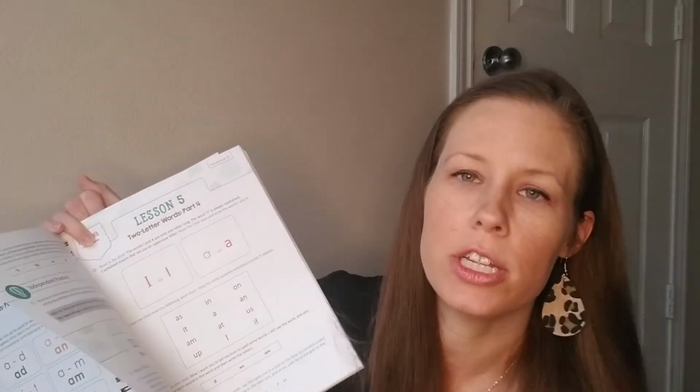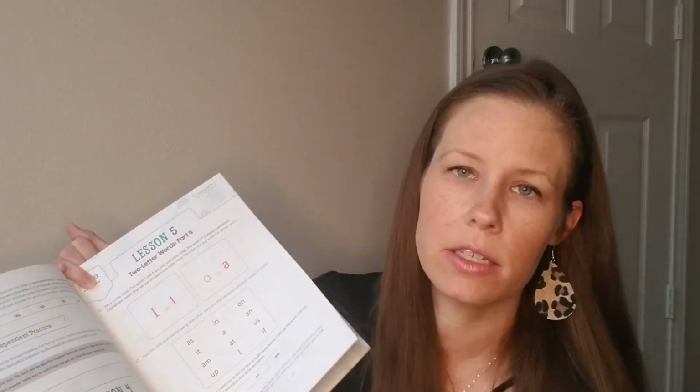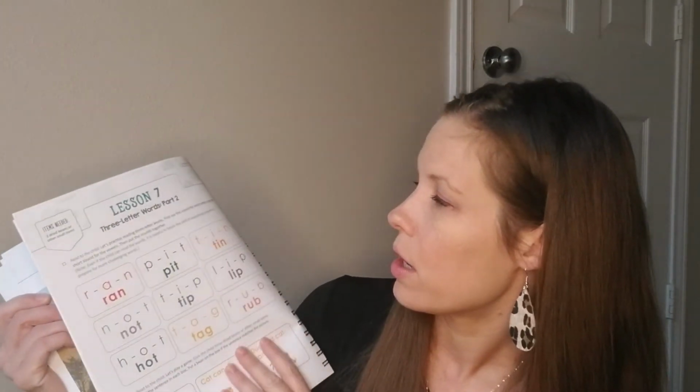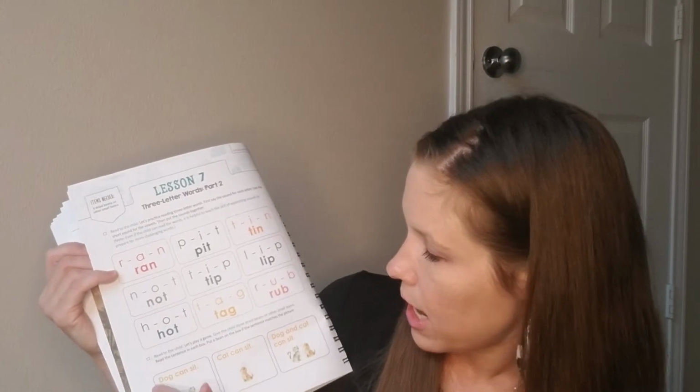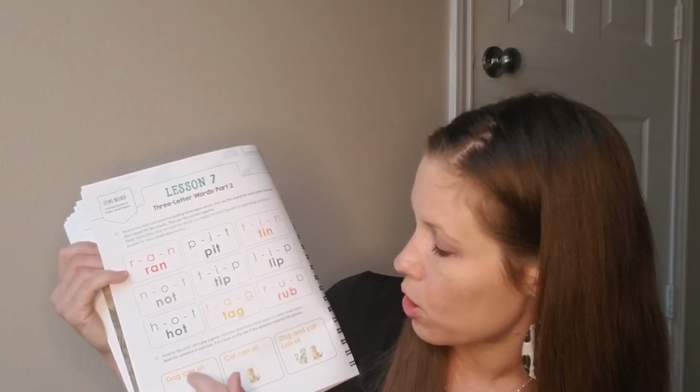And their attention spans, at least I know for my little kids, are not very good. So it's basically you do what you can. Once they start getting bored with something or they've been sitting too long, they're done. So I like that these are very short lessons. We go to three-letter words and small, short little sentences here.